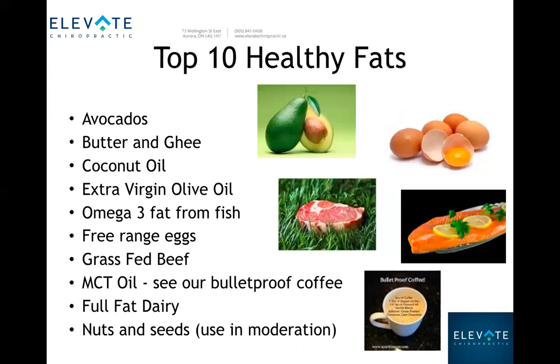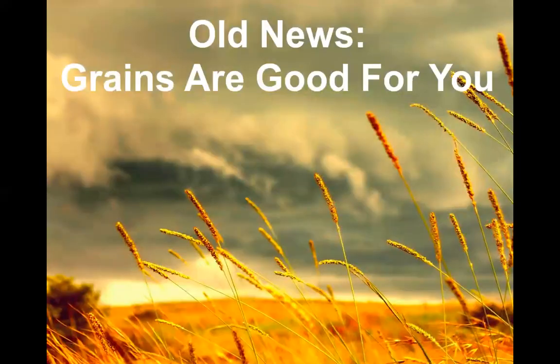MCT oil, that's medium-chain triglyceride oil. We use it in bulletproof coffee. You can learn that in one of my videos. I teach you how to make bulletproof coffee. Send me an email if you want to see my recipe for that. In the mornings, it's a great way to get some healthy fats in with your coffee. Full-fat dairy from good sources. And in moderation, nuts and seeds will provide some healthy fats too.